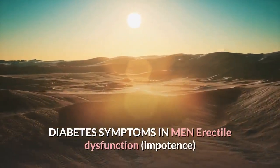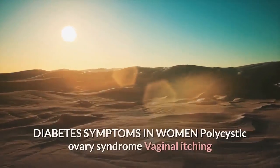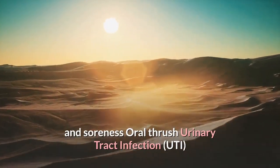Diabetes symptoms in men: erectile dysfunction, impotence, lower testosterone levels, retrograde ejaculation, decreased sex drive. Diabetes symptoms in women: polycystic ovary syndrome, vaginal itching and soreness, oral thrush, urinary tract infection, UTI.